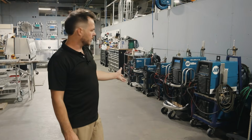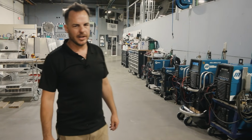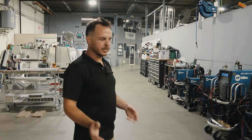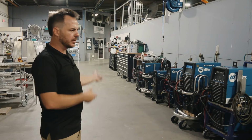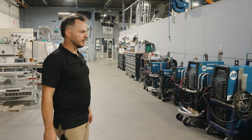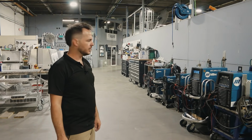So this is where the welding machines live. Basically, you know, they don't work all the time. Sometimes they need to be fixed, so if one breaks, the employees can move one over here and grab a new one and keep going, get back to work. We have a maintenance guy that comes in about once or every other week, and he tinkers with these things, gets them operational.